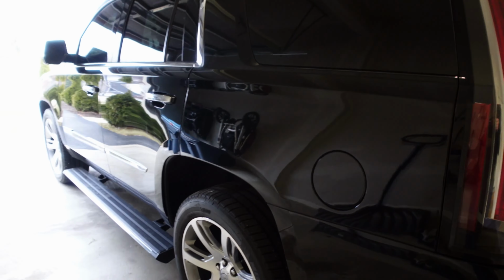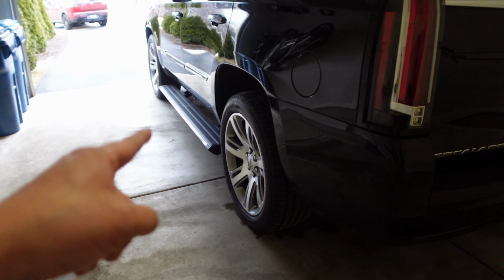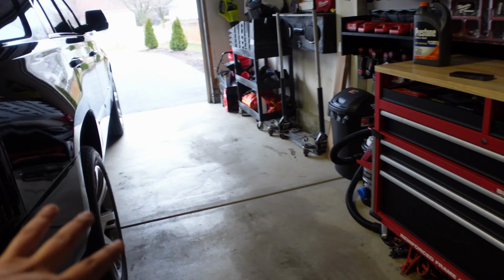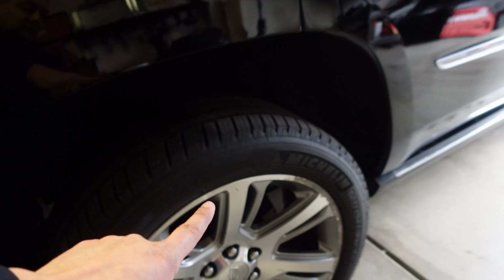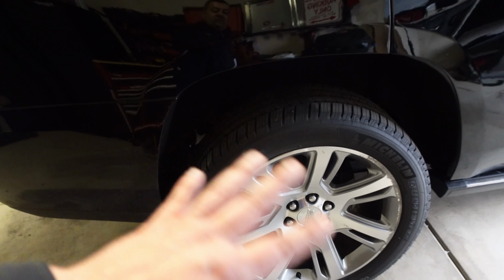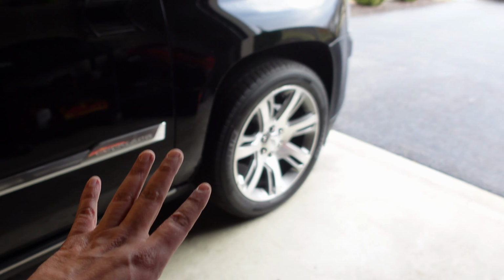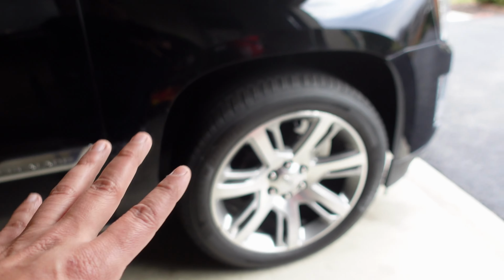If not, then of course I will do just a chrome delete. We will definitely black out the wheels. I do like these wheels actually, and for being 22s, I don't think I will be replacing them. I'm not sure yet, because I do like the wheels. This one's got a huge scuff around here, but if I decide to black these out, pretty much powder coat them, that'll fix all that. But I do love the way these wheels look. I've always liked these wheels on these Escalades.